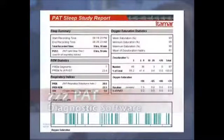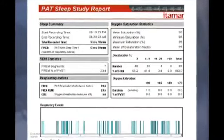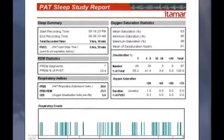When the device is returned, he'll plug in his PC right into here, download the data, and the software instantly analyzes and produces that report. The report gives you a printout of what seems like almost everything that happened that night. The physician looks at it and says, well, you know, it looks like you were snoring, for example, more when you were on your right side. When you went sleeping on your left side, the snoring went down.